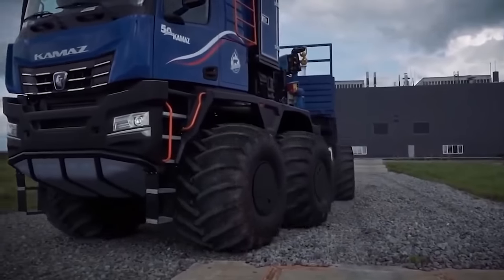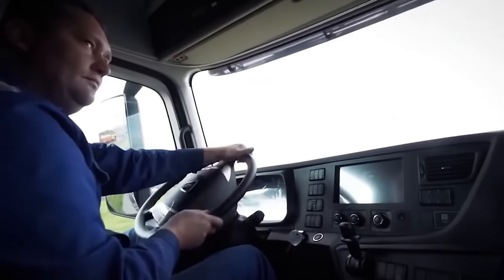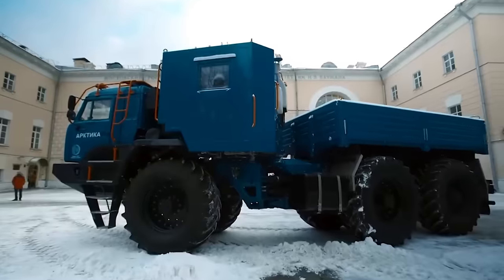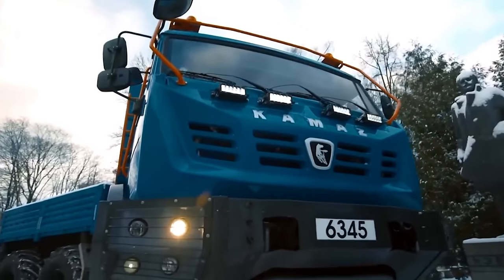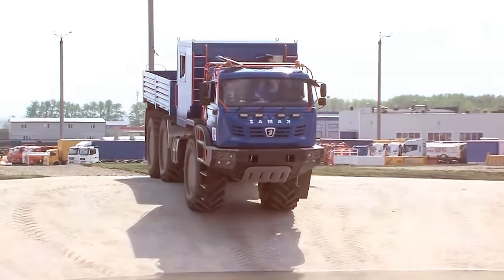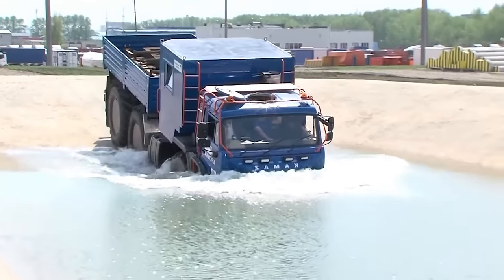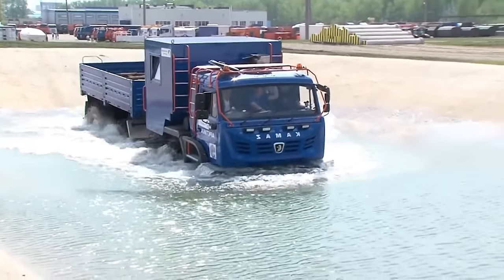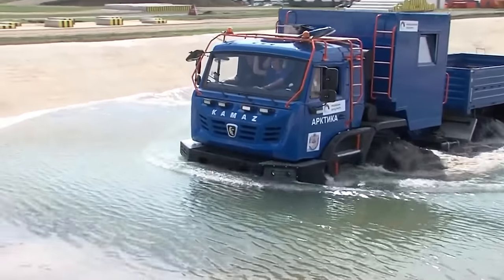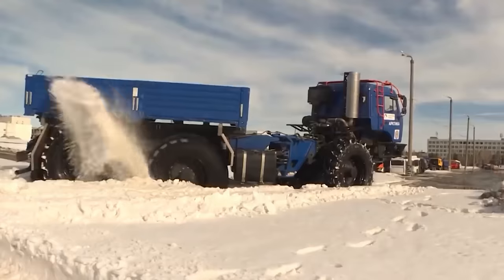But the Antarctica 8x8 isn't just about brute force. It's a versatile beast, adaptable for carrying cargo, housing living quarters, and supporting scientific equipment. Whether it's for groundbreaking scientific research, vital search and rescue missions, or logistical support in constructing remote stations, this truck is an indispensable tool in the Antarctic. Born from Soviet engineering excellence and continuously modernized, the Antarctica 8x8 stands as a testament to human innovation and our quest to explore and understand our planet's most hostile environments.